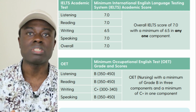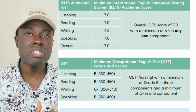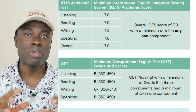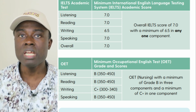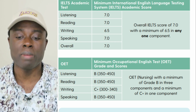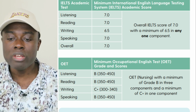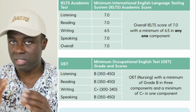If you are from countries like the UK, the US, Australia, New Zealand, Canada, you don't need to do IELTS. Your process is different. If you are from any part of Africa, if you are from the Caribbean or from the Middle East, from the Asian countries, you will need to do either your IELTS or your OET. Now, let's look at the requirement for the IELTS and the OET. For the Irish board or the NMBI, they require you to get at least an overall band score of 7. That is at least 7.